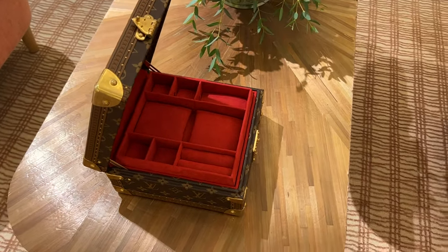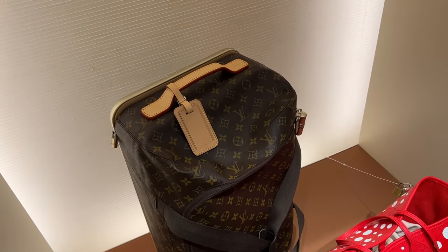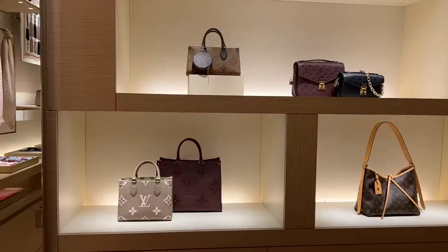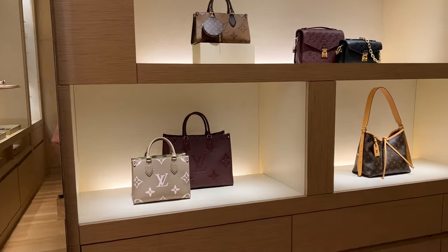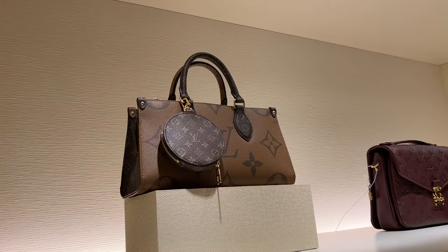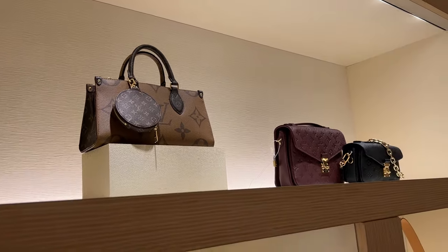Always wanted this jewelry case. Would we say that this is almost like a practical carry-on? Hi guys! Oh, I love that one. I think this is new. I didn't know they came out with this flatter horizontal one. Pretty.